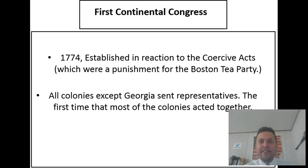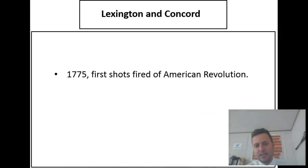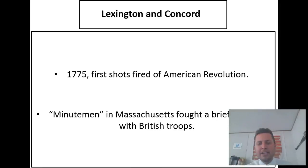They didn't do a lot. They said that they would meet later, and when they did, it would be very significant. But for now, it's just an idea of colonial unity, which is very important. Lexington and Concord. The first shots fired of the American Revolution, in 1775. Minutemen in Massachusetts fought a brief skirmish with British troops. It wasn't a big battle, but it got the war going.